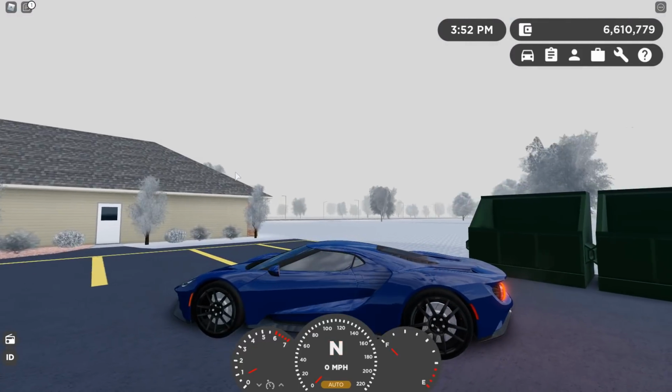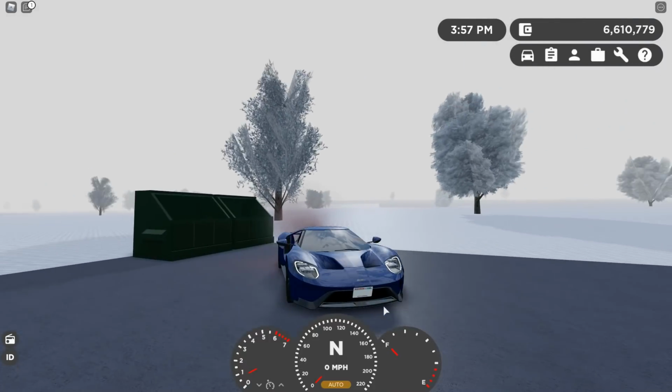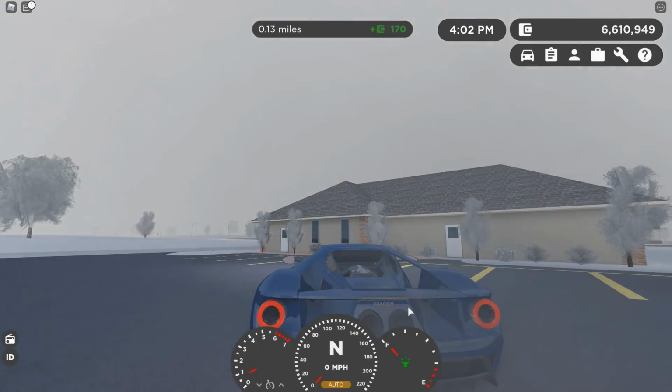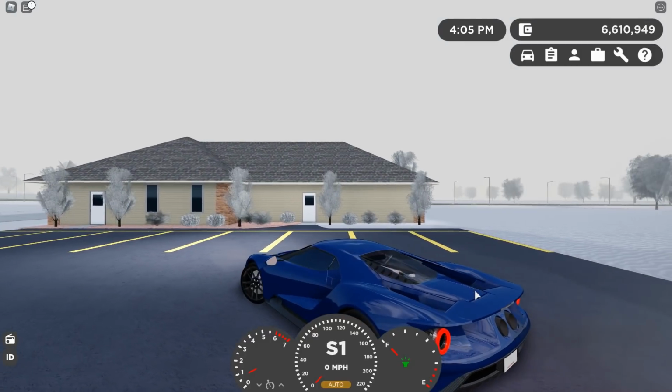Horn test. This has the LED taillights in the back. It has daytime running lights up in the front. Turn the headlights on. Here's how the daytime running lights look in the back. And the wing works, which you will see in the 0 to 100 braking test.